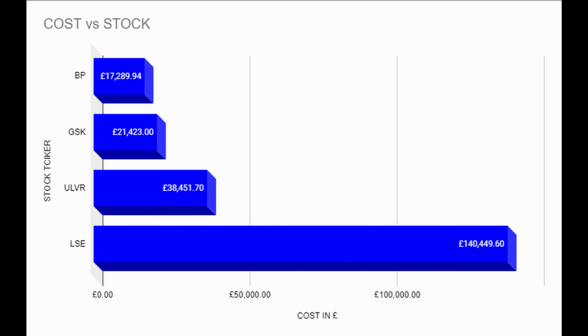GSK isn't too far behind, requiring £21,423 for that same goal, but after that it starts to ramp up quite dramatically. Unilever with that 3.13% yield would actually require over £38,000 just to achieve £100 a month in dividend income. But once we go to our lowest yielding stock, which is London Stock Exchange Group, you would require over £144,000 just for £100 a month in dividend income.